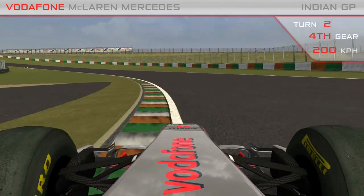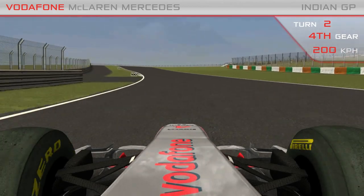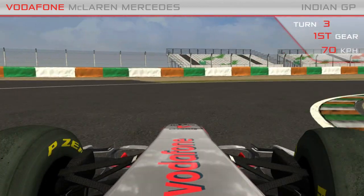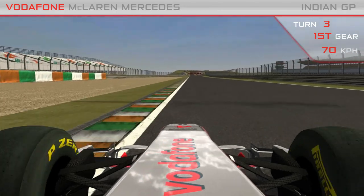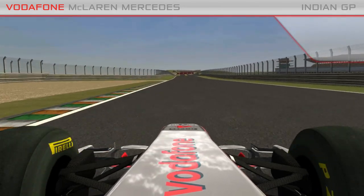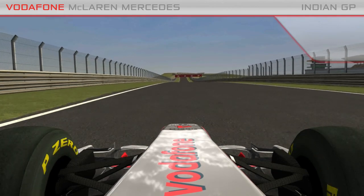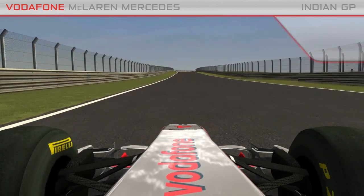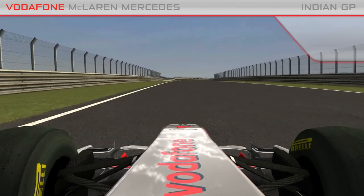Turn 3 will be very interesting for the drivers, with a very blind apex hairpin coming onto a very long back straight. In the simulator we can do things like put bollards on the corner to help the drivers with sight lines, but at the track we don't know what they're going to do in this respect. The long back straight is 1.2 kilometres long, and it's the likely position for the DRS activation zone.